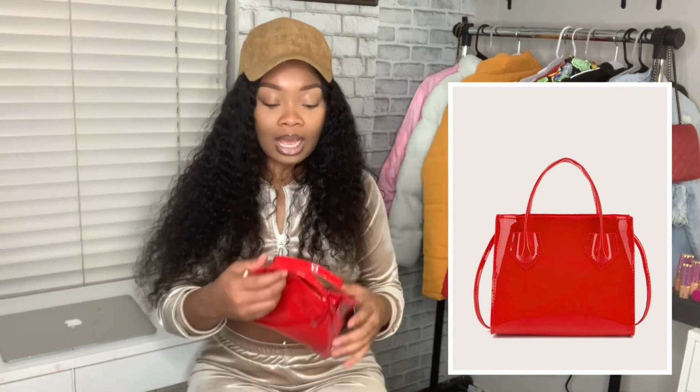I needed a plain red bag. This one right here is red, but it's like a burgundy. I needed a fire red bag. It's the perfect bright red for me.